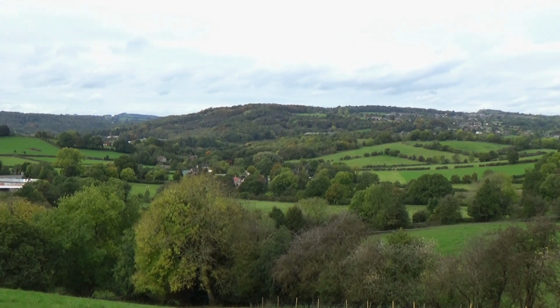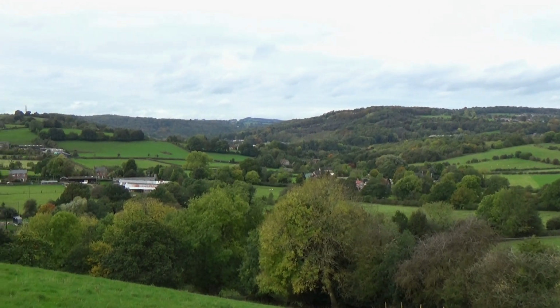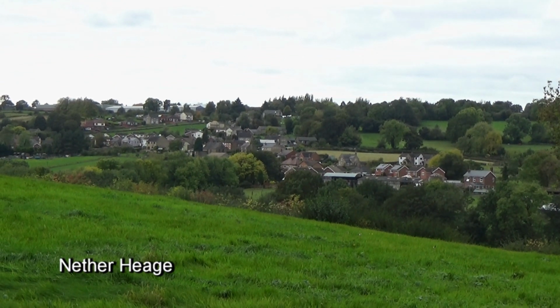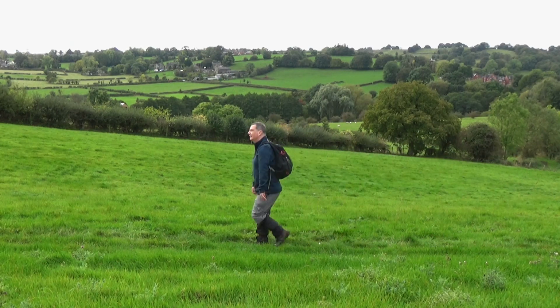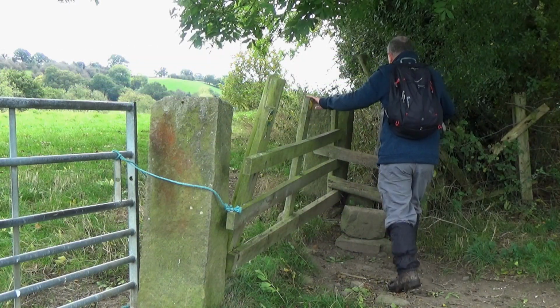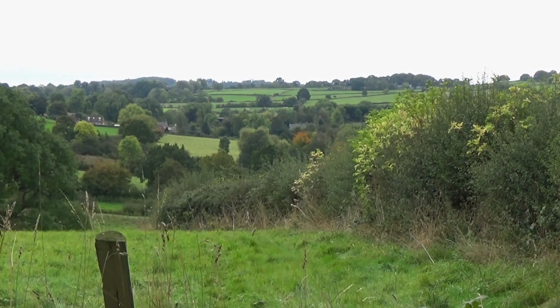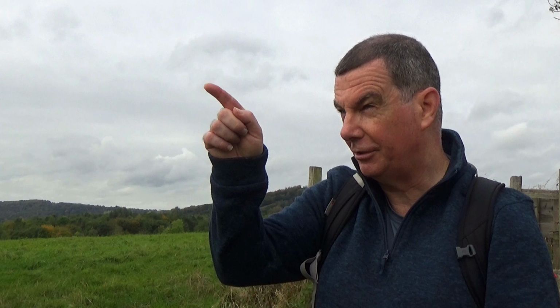This is where I'm veering away from the old Cromford Canal now. Moving away from the busy A610 as well, so that'll be nice. Heading up the hill, I entered fields again, from where I got more fantastic views. Just across the valley, I could see the village of Nether Heage. I can see in the distance the windmill, which is where I'm heading for, probably today's highlight on this walk.